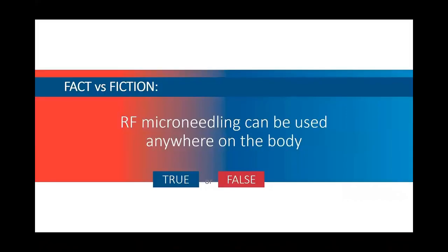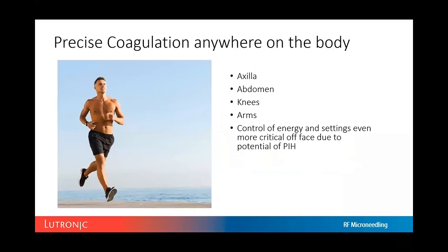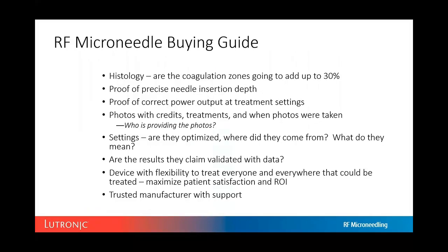So can radiofrequency microneedling be used off the face or anywhere on the body? Well, that's true. And I think some other areas that we're looking at would be the armpit, and that could be for sweating or also just below the armpit for skin tightening, the abdomen for skin tightening, knees, above the knees, the elbow area where there's a lot of redundancy sometimes. Again, the critical thing is you're trying to establish new elastic tissue and new collagen to reverse some of the changes from aging, both from the sun and chronological aging. And again, trying to not have PIH.